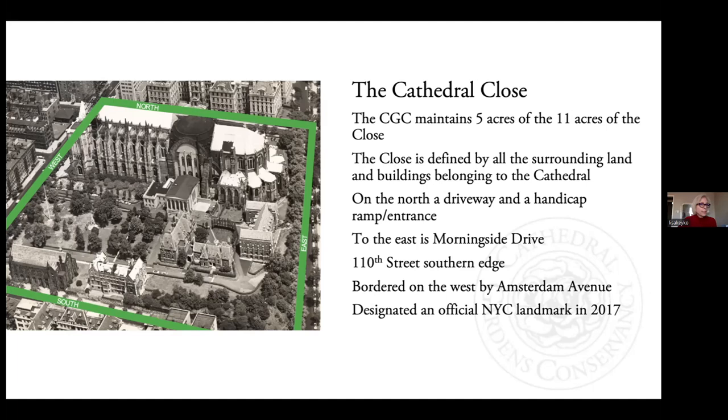To the east is Morningside Drive. A retaining wall was recently completed to shore up the steeply sloping land. This area is also not maintained by the Conservancy. Along the southern border, 110th Street, are Synod House and Diocesan House, where the Conservancy maintains 3 gardens. Bordered on the west by Amsterdam Avenue, the west entrance garden is along the south wall of the cathedral. It is the first garden visitors see upon entering the close. The close was designated an official New York City landmark in 2017.